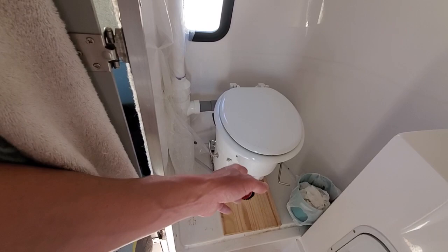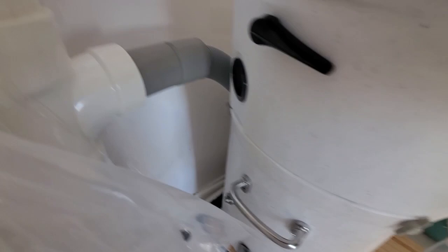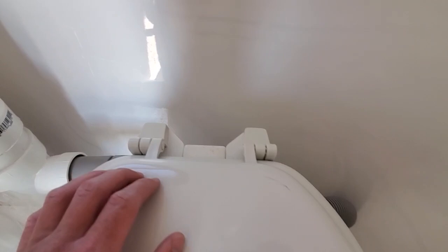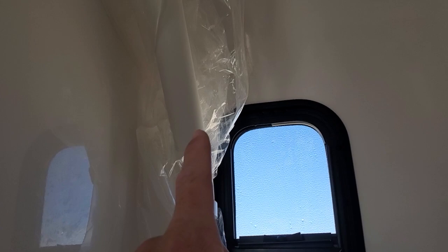And there is a fan in here. There's a hole, that's your inlet. It'll bring in fresh air, and it'll bring it out through that pipe, and it just plumbs into here. We had to modify this. You can see all these modifications we've done. So there was a black tank vent that went all the way up there.